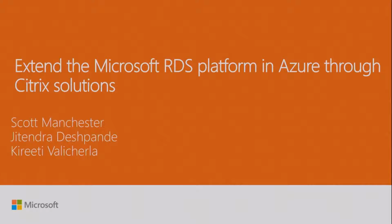So I'd like to introduce myself. I'm Scott Manchester. I'm the Group Program Manager at Microsoft for the Remote Desktop Service and the platform. And I'm joined today by a couple of my colleagues from Citrix, Kriti and Jitendra. They're going to show you all the exciting stuff. So once you get past me, then the fun begins with these gentlemen.